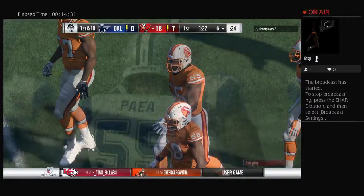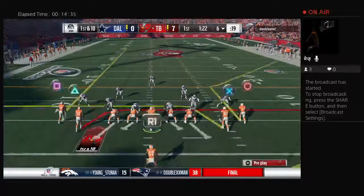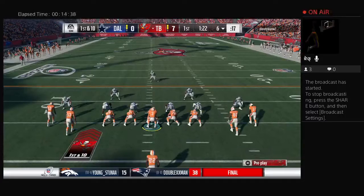I guess, though, if you're trying to pick up the first in that spot, why not let your QB throw the ball, right? You thinking that might be a better way to go? Instead of your kicker, yeah.